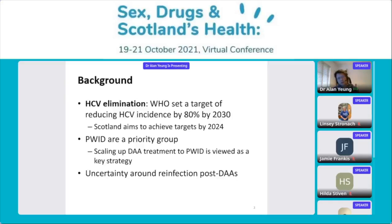There's still quite a lot of uncertainty around the levels of reinfection post-DAAs because there's not that many large-scale studies done to date on this topic post-DAAs. Certainly not many national ones, so this is one of the first studies in that area.